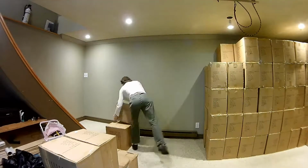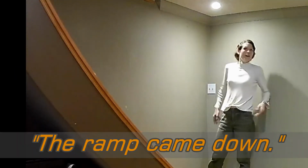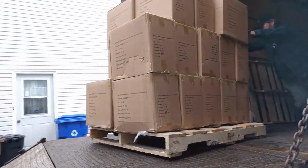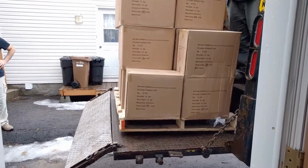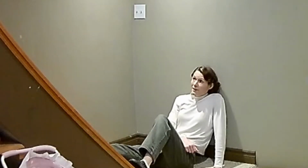After we had got through about 1.5 tons of the shipment, we got some news. What? The ramp came down? The ramp coming down meant that we could drop the last 2 pallets to the driveway and let the truck go. By that time, we were on a roll, so for better or worse, and knowing we would pay for it the next day, we decided to press on. I'm ready. Anytime you are.